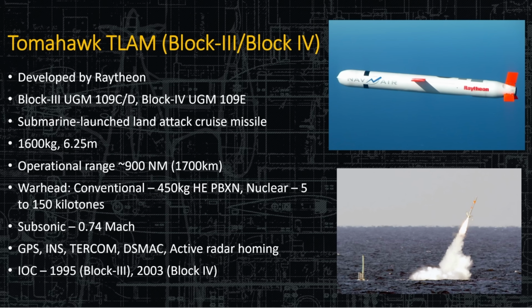And so it reached IOC in 1995. Well, we did use this in the first Gulf War, 1991. Just know that. USS Pittsburgh fired a number of these missiles into Baghdad. But I believe maybe the official Block 3 was probably 1995. Yeah. And then Block 4, 2003.